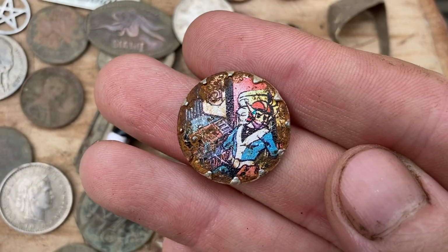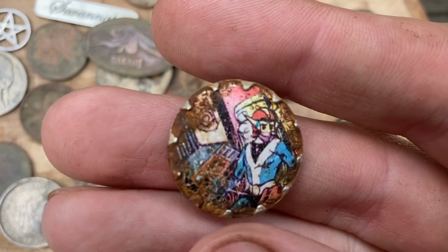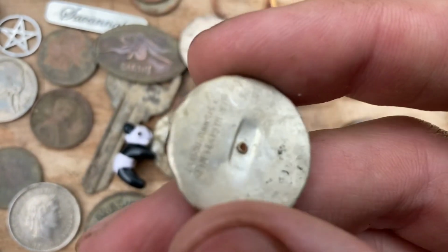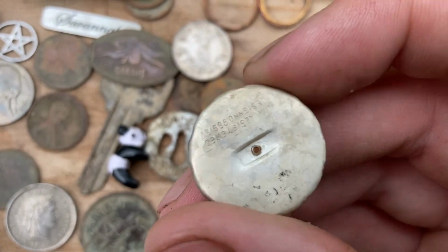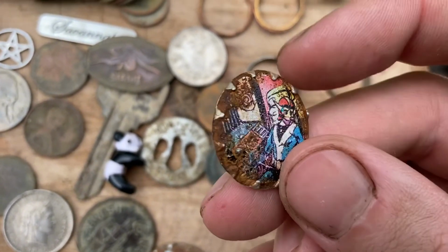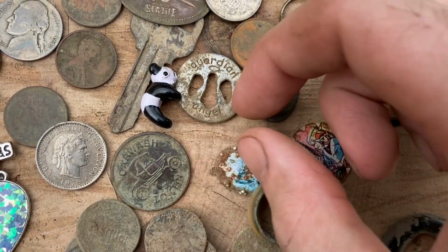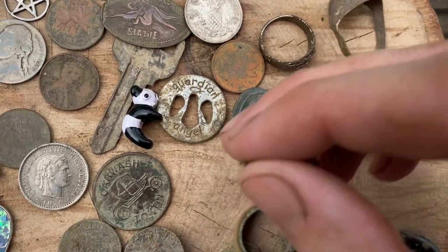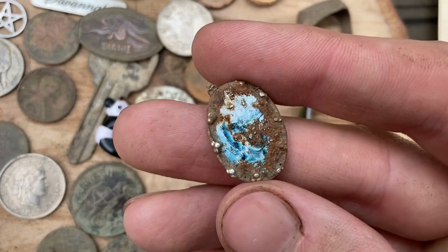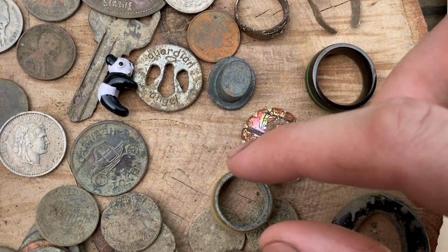It's obviously like a kid's toy from like the 70s or the 80s. I don't know. Made in Hong Kong, I think. Well, it doesn't say. UK registered. I'm not sure what that is. I found another one next to it as well, but I'm not sure what that is either. You can't even see the image on this one. I don't know. Same thing. Maybe off a ring, cheap ring.